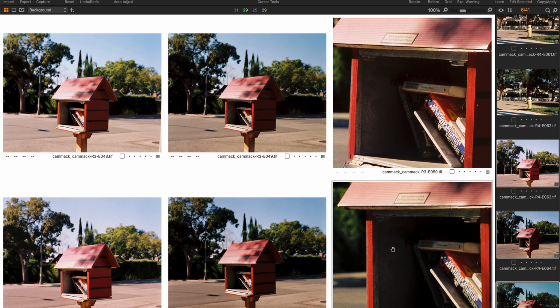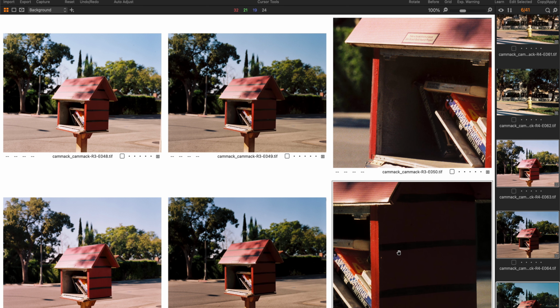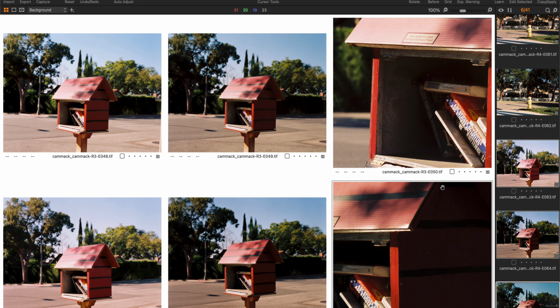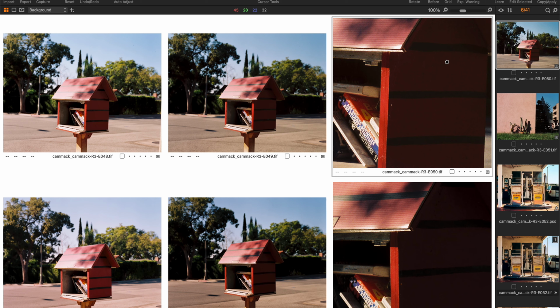If we look at the reds, they're a little bit more true to real life on the Portra as well, that true red. And on the LOMO, it's going a little bit more to a clayish, orangey type red. Both look great though.